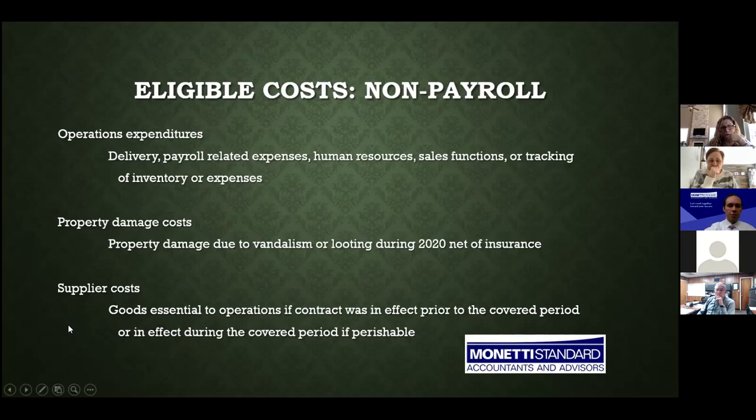This is essential to the operations of the business, which I think would be a significant amount of the costs for a business. The issue here is that right now, the way the rule works is that the contract for those goods had to be in effect prior to the covered period, or in effect during the covered period if perishable. So we don't know exactly what that means, what would be perishable or what would not be. So there's some ambiguity there, but it's good to know that category is available.